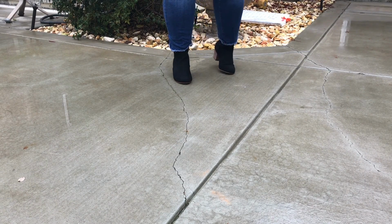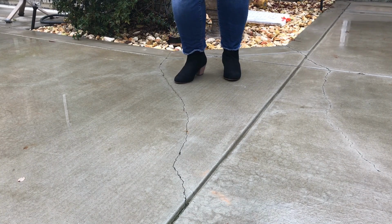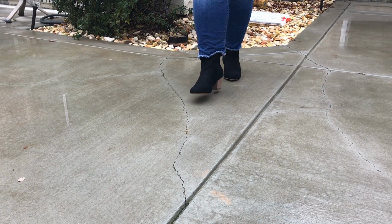They're really comfortable. Again, these are the type of shoes, since they have that suede-y feel, I probably would waterproof them just because it is rainy right now and I don't want them to get wrecked.